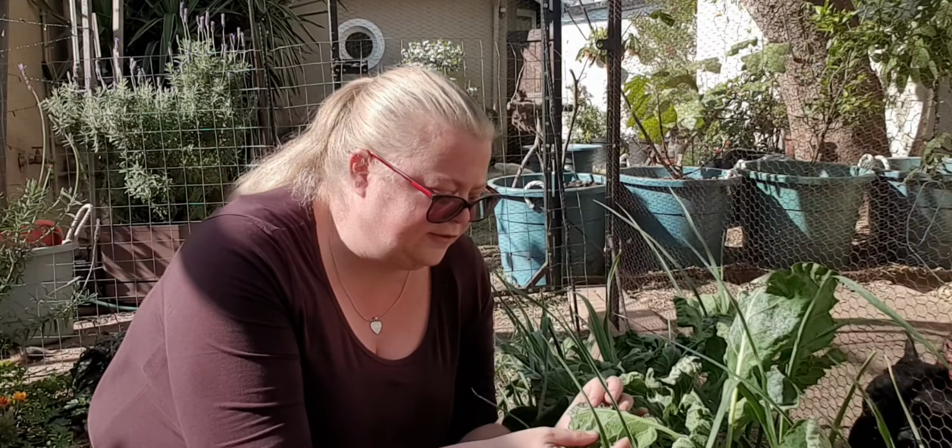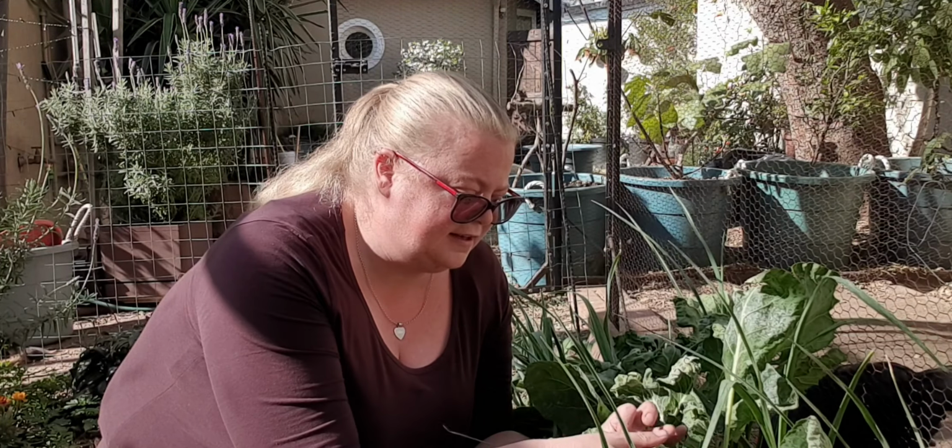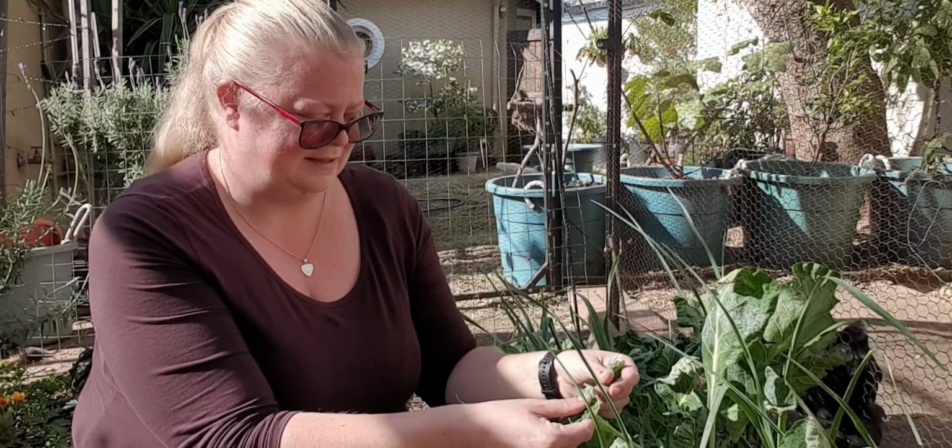And to a degree it does seem to be working. I haven't found very many aphids on the leaves here, and those that I have found, I'm just simply going around and squishing a little bit.